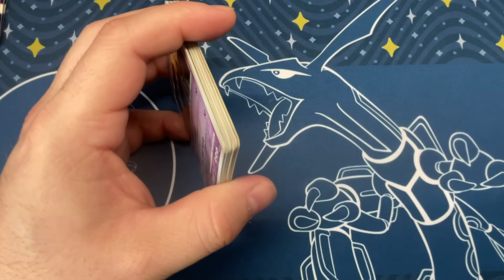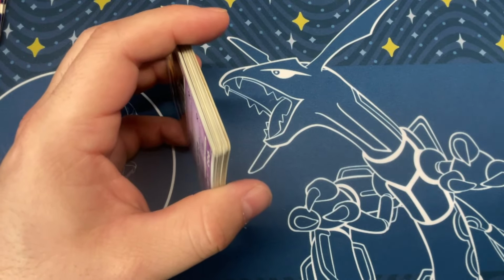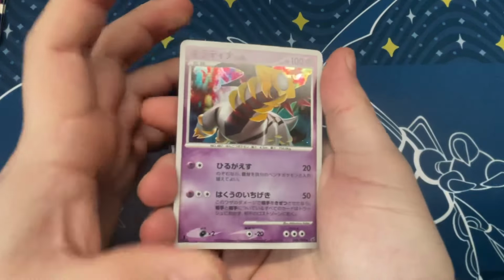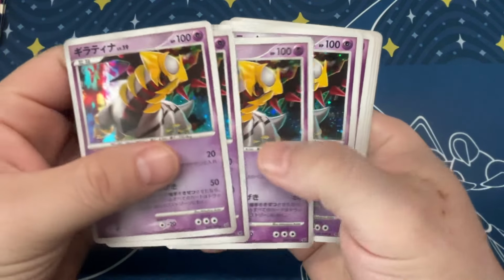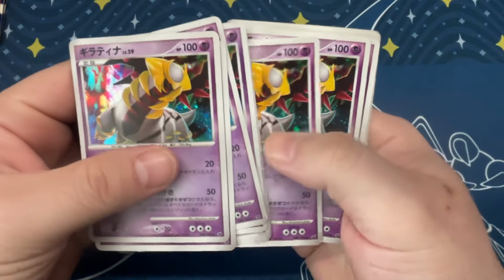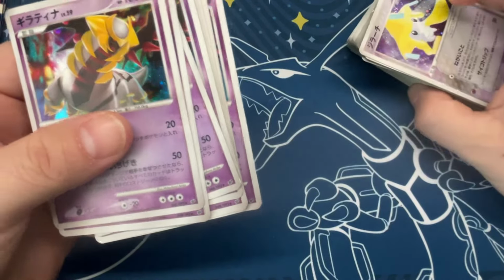Alright, well that does it for old pack stuff. Probably won't be any more of that, so moving into anything from E-Series and up. So we have Giratina from Stormfront. 1, 2, 3, 4, 5, 6, 7, 8, 9, 10, 11 copies of Giratina.